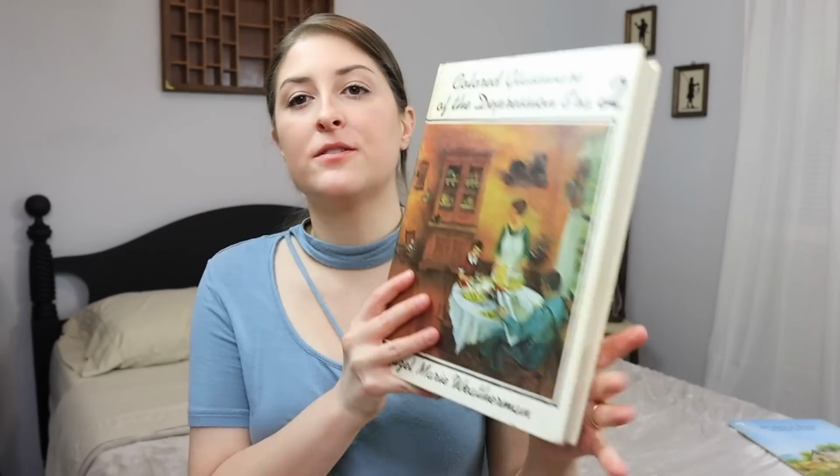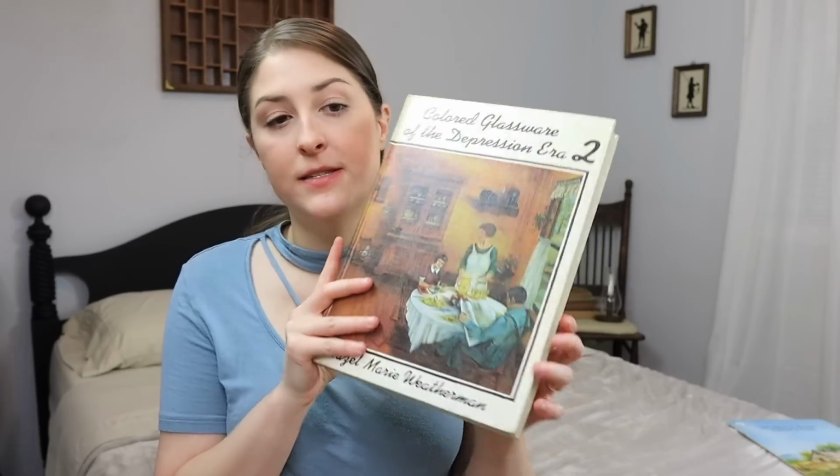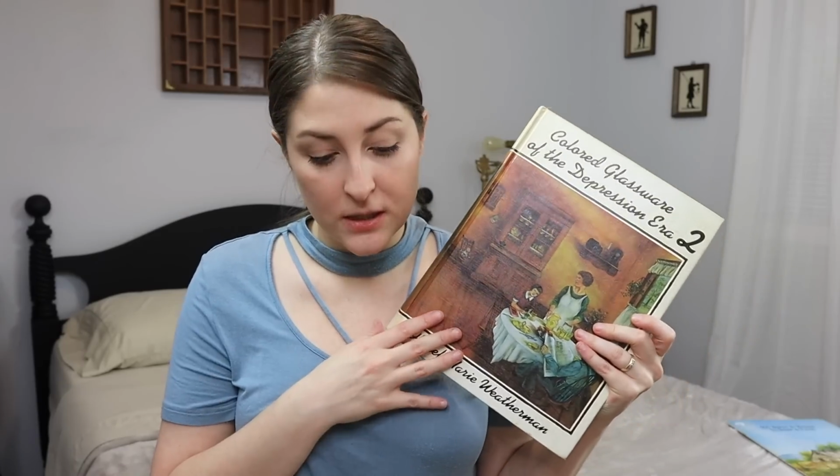The next item is this really cool book. It says Colored Glassware of the Depression Era 2, so I'm assuming there's another book that came out first, by Hazel Marie Weatherman. And this is amazing. I think it's from the 1970s. This is the second printing in 1977. The original one came out in 1974. Anyways, it just goes through and talks about all the Depression glass and makers like Hazel Atlas, Imperial, all those different ones. And as someone who resells on eBay part-time, this is going to be great for me.